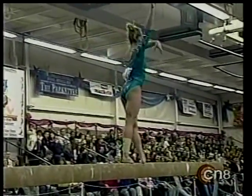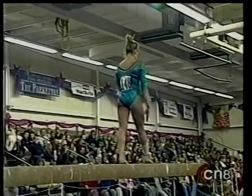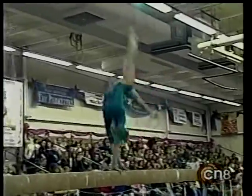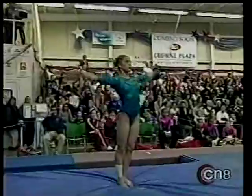Balance beam has actually become more of a tumbling event. They're doing a lot more skills, and of course you have to do the leaps and turns, but they're doing so many big skills on the beam. And beautiful double pike dismount.